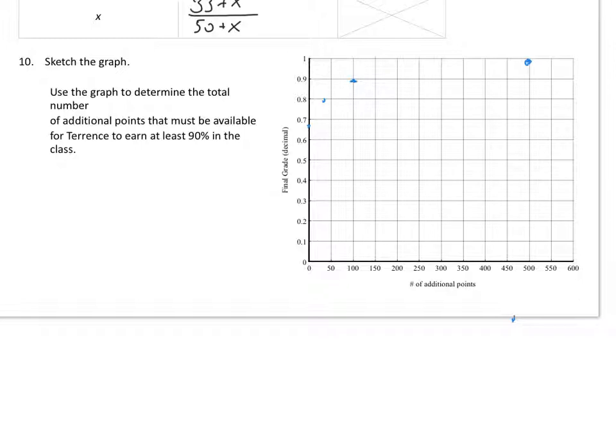And since this is a grade, the maximum grade he could get is going to be at 1. This is called a horizontal asymptote, which we're going to talk more about, but this is your max value. You wouldn't be able to score over 100%. So if we connect this, this is just a rough sketch. This isn't a graphing sketch.